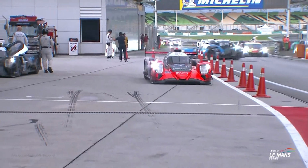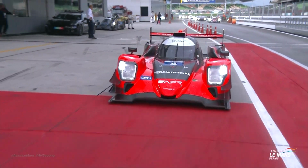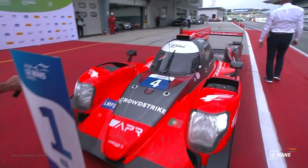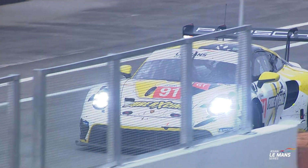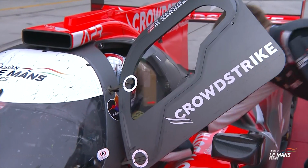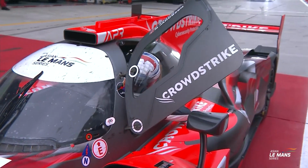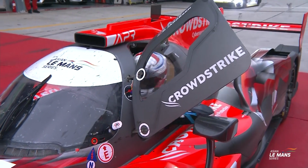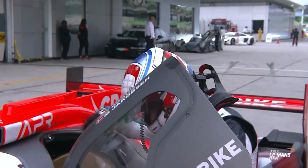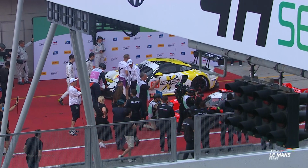Michael Jensen there in the glasses. Milton Jakobsen bringing in the number 4 car under the podium to be greeted by the media and his team. Pure Racing, a race well run there. Colin Brown welcoming back his young Danish teammate. A blend of experience and pace there. How many more times will we see this young man in celebratory form?